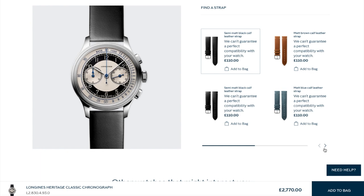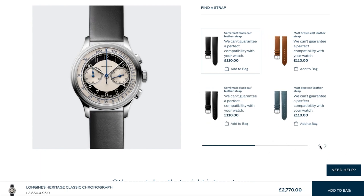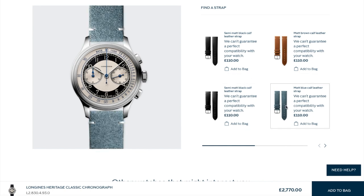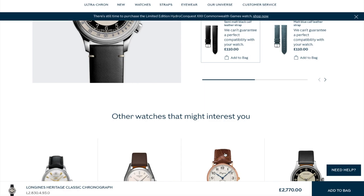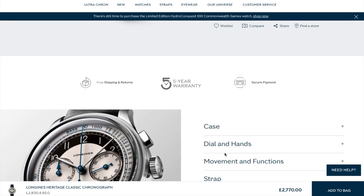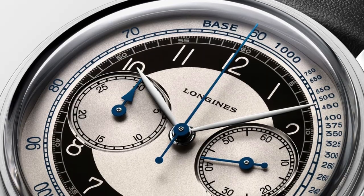You've got a lovely piece of domed sapphire crystal with layers of anti-reflective undercoating as well. As I mentioned before, a 40mm case. It comes on a leather band, but you can customize which leather band you want. It is only water resistant to 3 bar. However, this is an everyday watch. It's not one that you would be wearing to the beach. It's probably a good shirt and tie Monday to Friday watch.